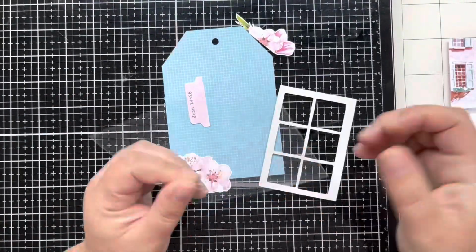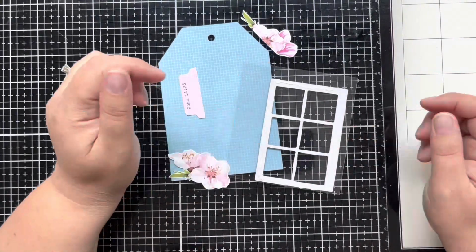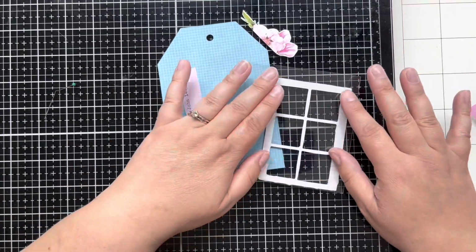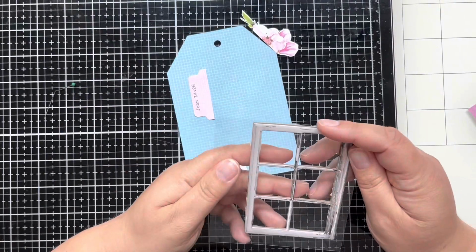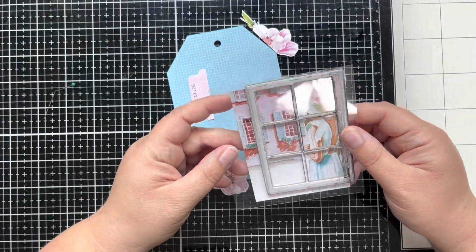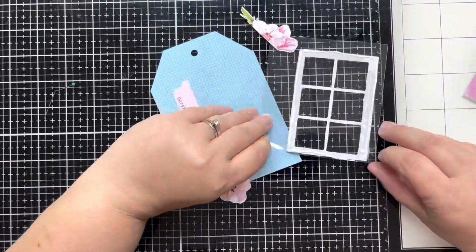So I loved this journaling card, and so I decided to take out my Tim Holtz baseboard windows, and I found a window that was similar to the windows in the background of this journaling card. And so I decided to use some acetate to make that fun window look with the shine and glare kind of. And so we're going to put that on the baseboard first, and then I will be gluing down that journaling card on top of that.